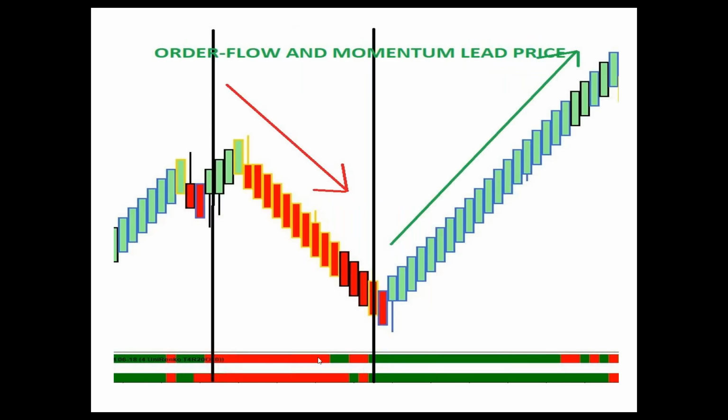And now we need the top line's momentum, the bottom line is order flow. We need them both to be in concert. They either have to both tell us that a short trade is the way to go, or they have to both tell us that we need green, green, or red, red for us to take a long trade. And again, they're going to turn before price turns, to give us the direction that we have to trade.